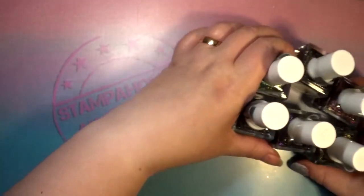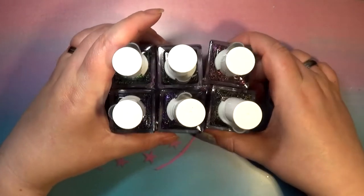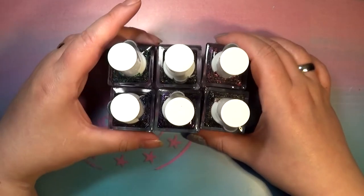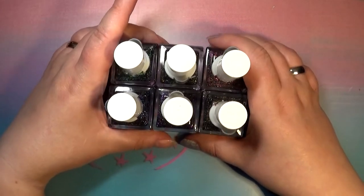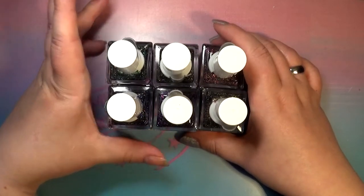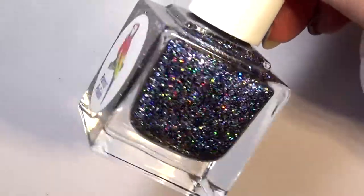I am very curious to find out how these work, because I was really surprised and happy with the formulas of the neon polishes that I tried from Parrot Polishes the other day. So let's see how these work. So let's get into the swatches.